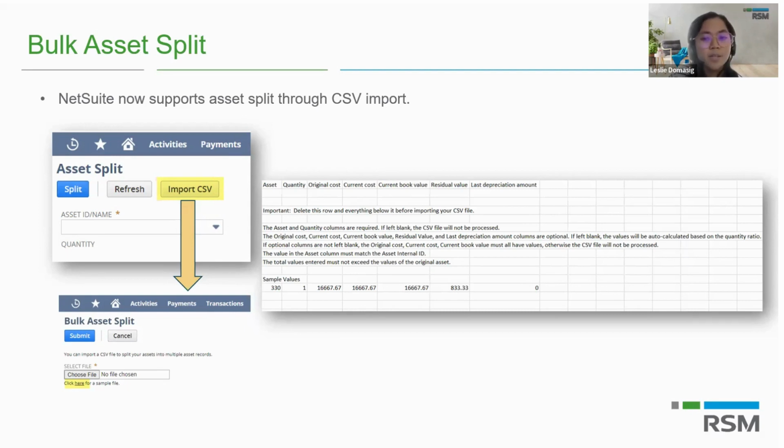Okay. So on the right side, you can see a snippet of how the CSV template looks. At minimum, you can just populate the asset internal ID and the quantity, and then you can just let the system automatically calculate the other column fields as you upload this template.